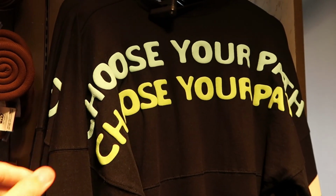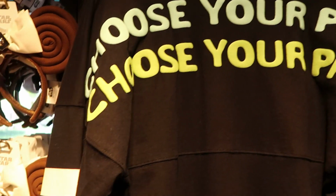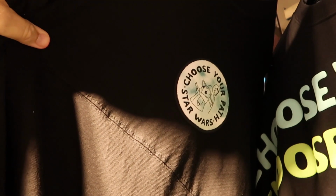Here's a Spirit jersey. It has your raised lettering, choose your path, in two different colors on the backside with the pinstriping on the sleeves. That one is $75. The front has a patch that says choose your path with Mando and Grogu.